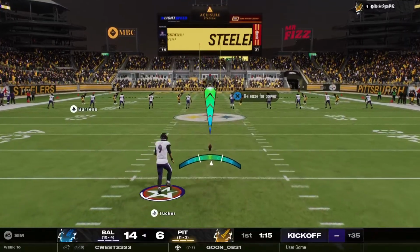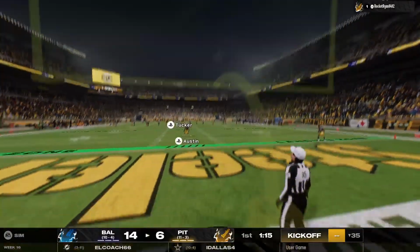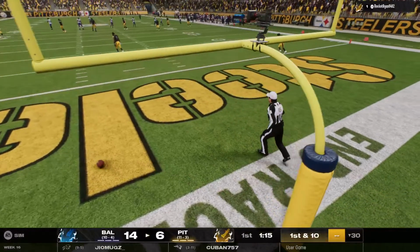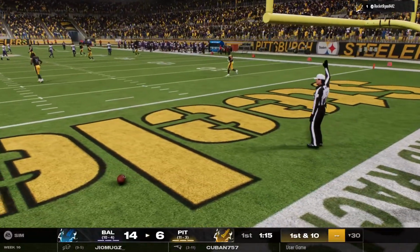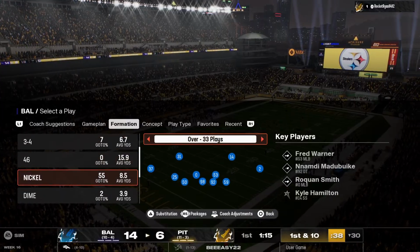Tucker now to kick it away following the touchdown. And not willing to risk a return. This ball is going to come out to the 30-yard line.